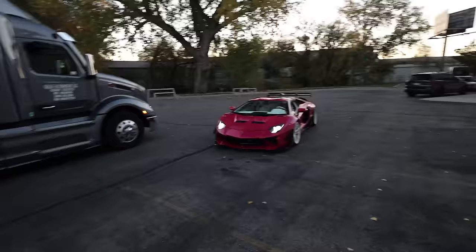But the blessing about SEMA, it's not a Formula One race. It doesn't really matter. It's a static display. The Aventador looks good. It's just not fully functioning. Now, this is definitely not how we imagined it, but it doesn't really matter because the car looks absolutely incredible.